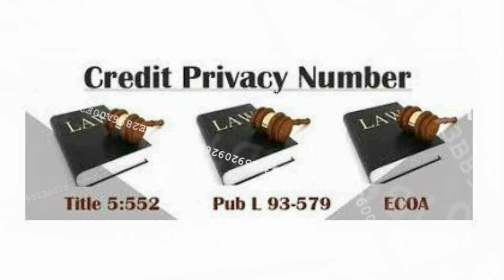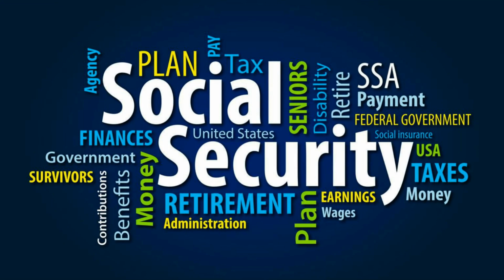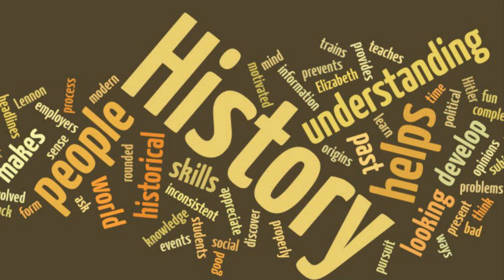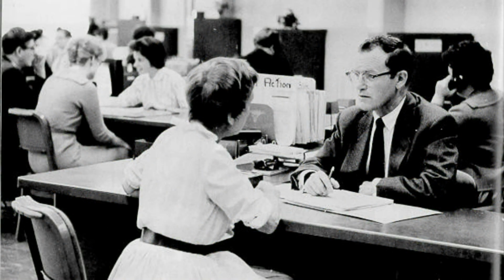Furthermore, most people do not understand the history and intent of the Social Security number system and the legislative intent behind the creation of the Social Security Administration. Fact: the sole purpose of your Social Security number is for tax and Social Security use only, not to be given to individuals or private corporations. Again, like it or not, this is the law.